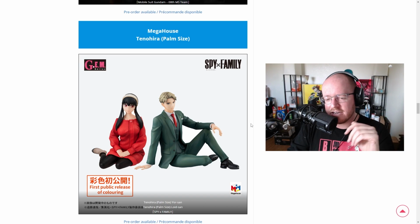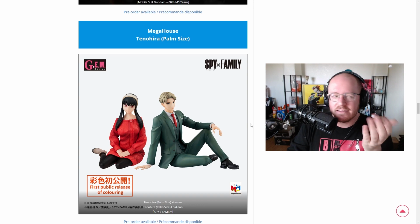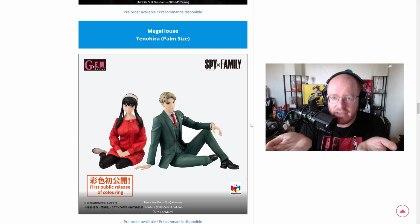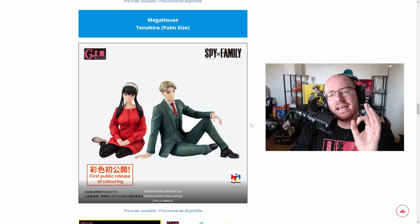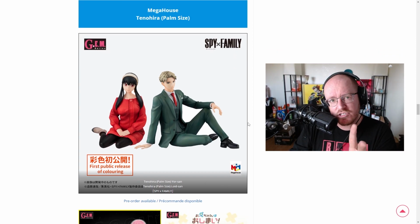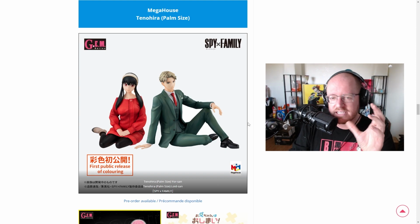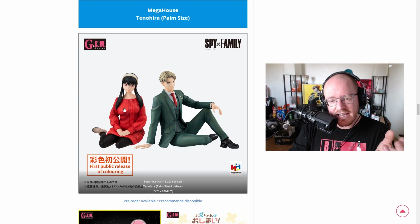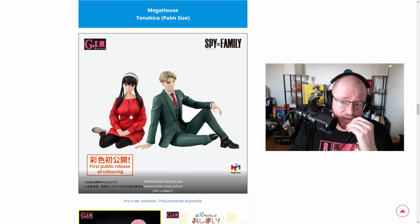We have the two main characters, Yor and Lloyd from Spy Family, of course. The mega hit. They're tiny. You know, you're supposed to have them in your palm. Okay, if you can't figure out that from palm size, I don't know what to tell you. Out of all the figures we've seen so far, these look very prize figure-y. Obviously, they're going to be small, so the detail on it's not going to be as good. But I got to say the knitting on the, I don't know, we call it a sweater here, is really, really, really good.